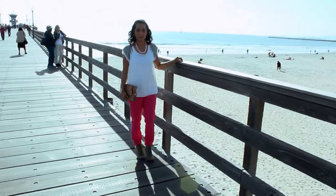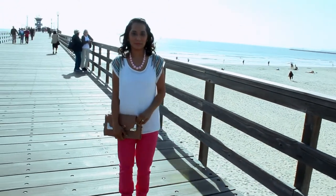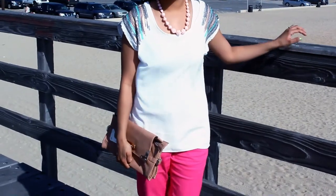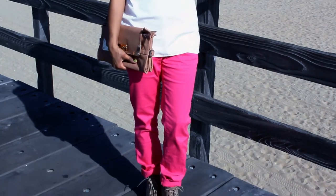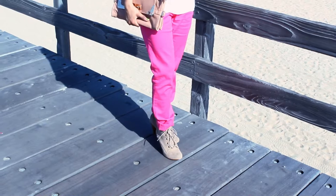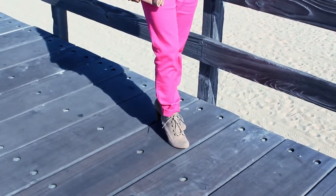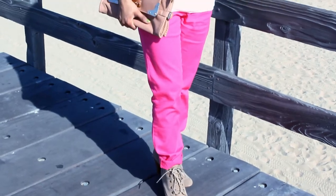In this first look, I paired the pink H&M skinny pants with a white Forever 21 blouse with embellishments on the shoulder. I decided to pair these jeans with my booties from Forever 21 for a girly outfit.